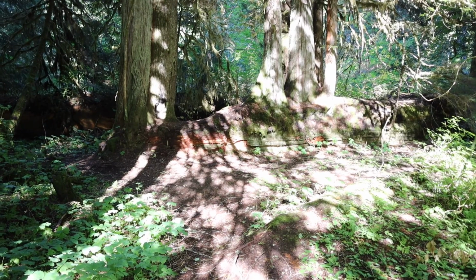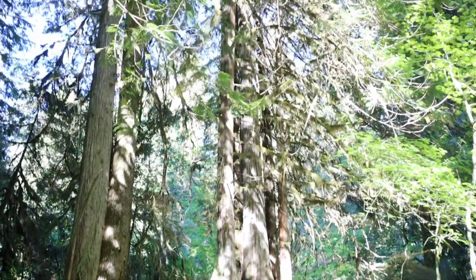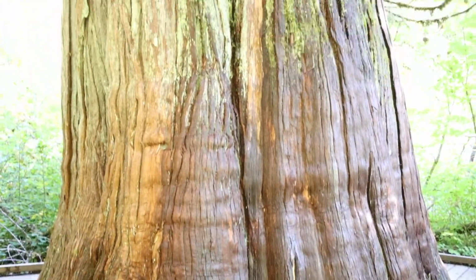Yeah, so here's another great example of a nursing log. So here you guys have, like right here, a log that's fallen over, and then you've got these, I would say 100-foot trees. At least 200-foot trees, maybe, growing right in front of it. And you said this is a cedar tree? Yeah, Western red cedar, okay. Alright, and then here is a western red cedar.